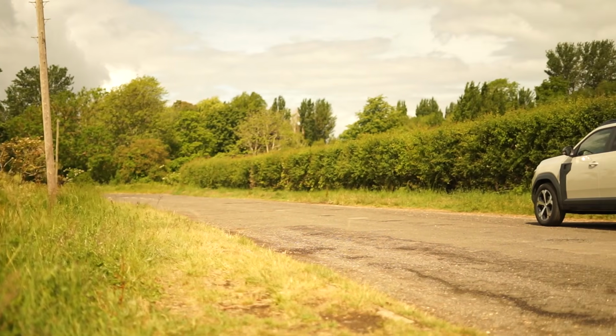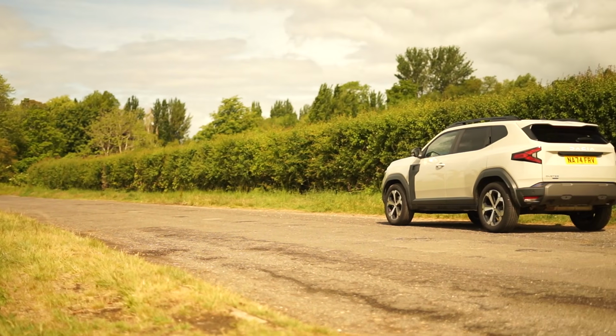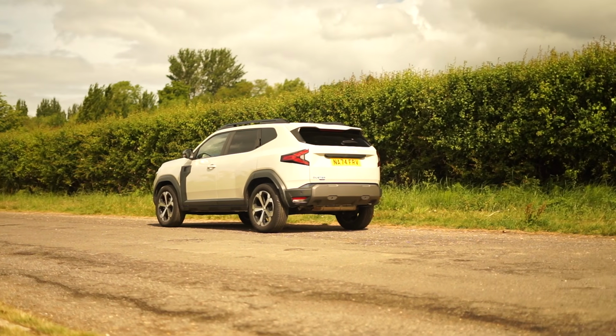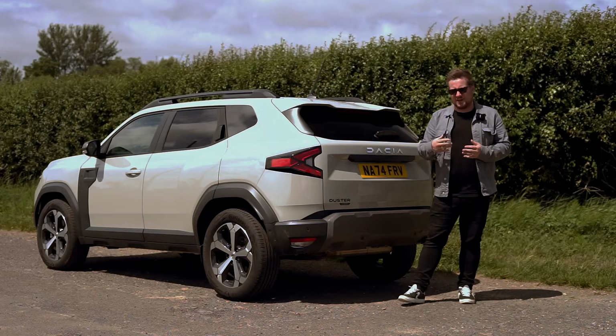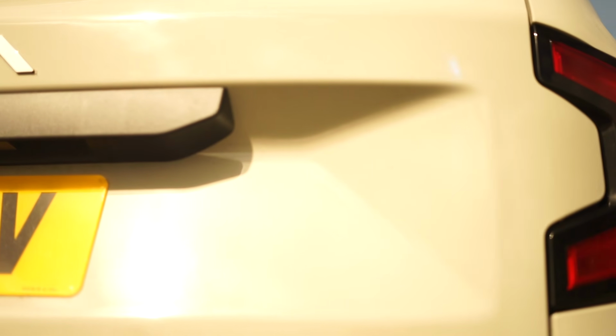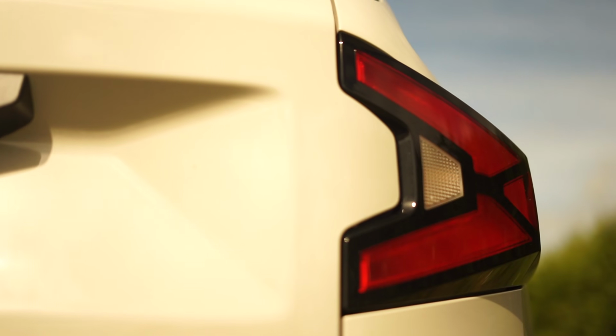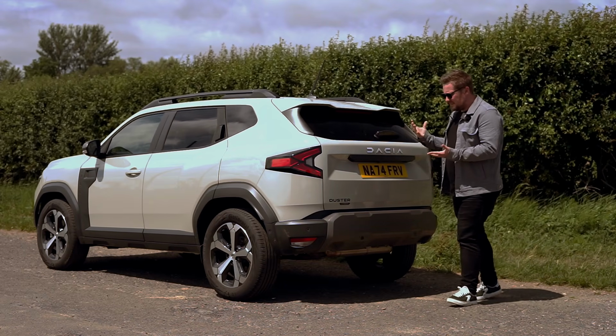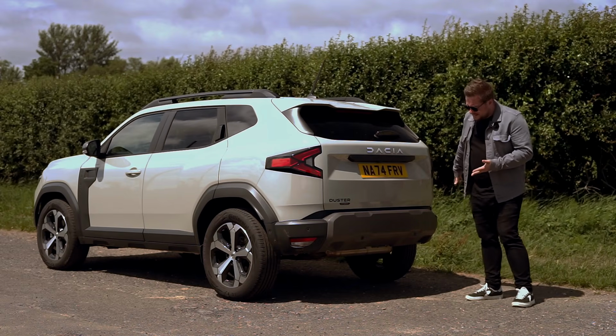Starting with the light cluster, kind of embracing their new logo, which is really, really cool. Also not too dissimilar to the previous generation's lights, but equally completely different in their own aspect. I really like it. You can see the similarities. And the back end just isn't a slab. It's nicely designed. There's been little cut-ins. It looks rugged and Dacia.